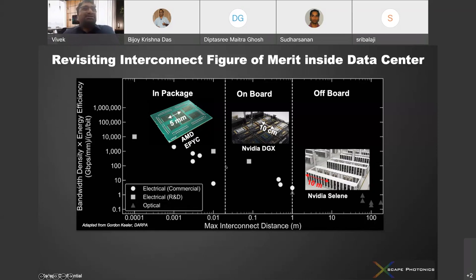When we talk about interconnect distances as little as 5 millimeters, we are typically talking about in-package interconnects. What do I mean by that? Within a package, you have multiple dies, and they're communicating with one another using links that are as short as 5 millimeters. In this regime, CMOS happens to be fairly efficient. This is an example of an AMD EPYC package, and the performance of these interconnects is fairly energy efficient over this short distance.